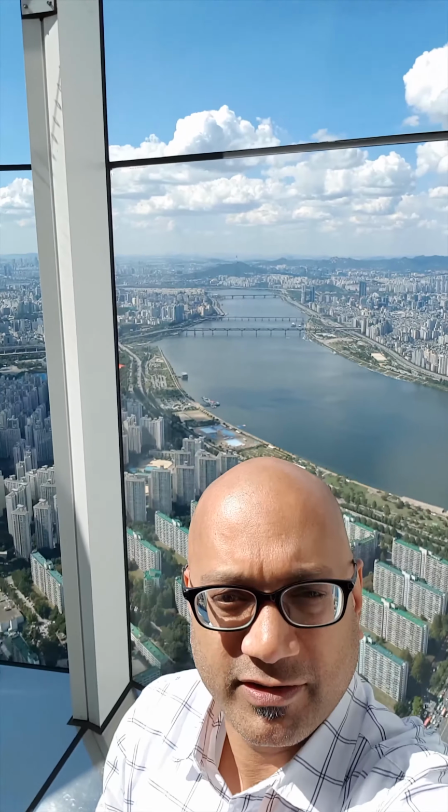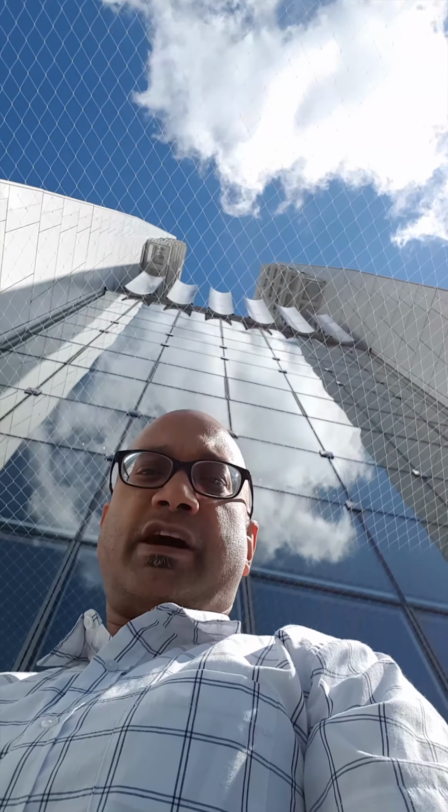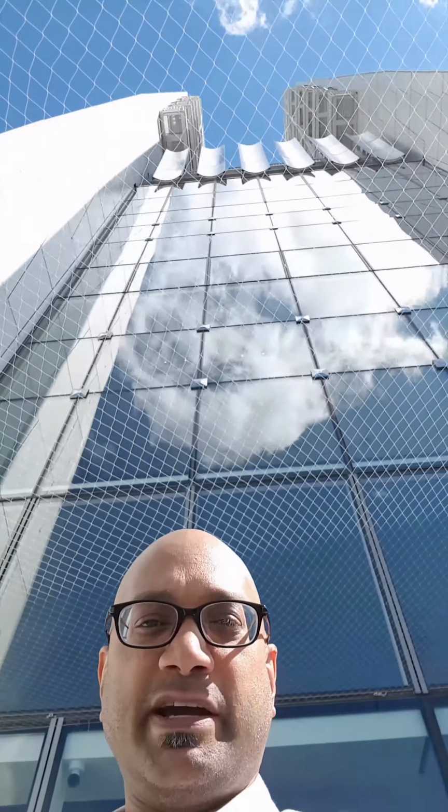And just a quick cut here. Itaewon Sammy, looking towards Itaewon, as you can see in the background there. Again, on the outdoor terrace, as you can see. What a beautiful view. I mean, look at that. That sky is amazing.